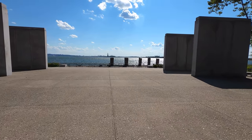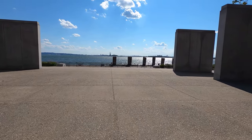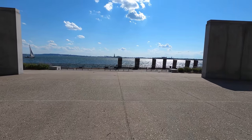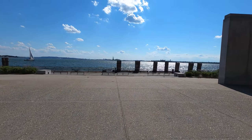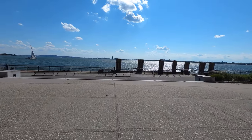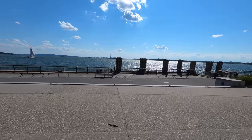Anyway, folks, if you enjoyed this walk from the New York City Ferry Terminal at Pier 11 Wall Street all the way to Battery Park, where I got as close to the Statue of Liberty as I could. Unfortunately, I can't go there yet.